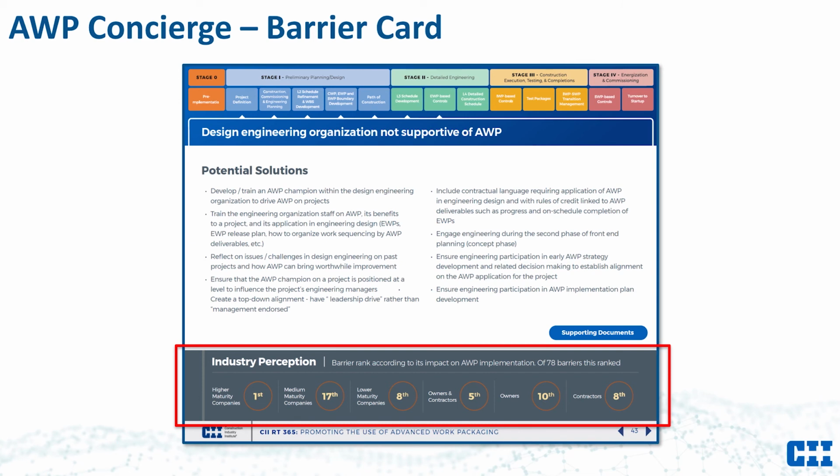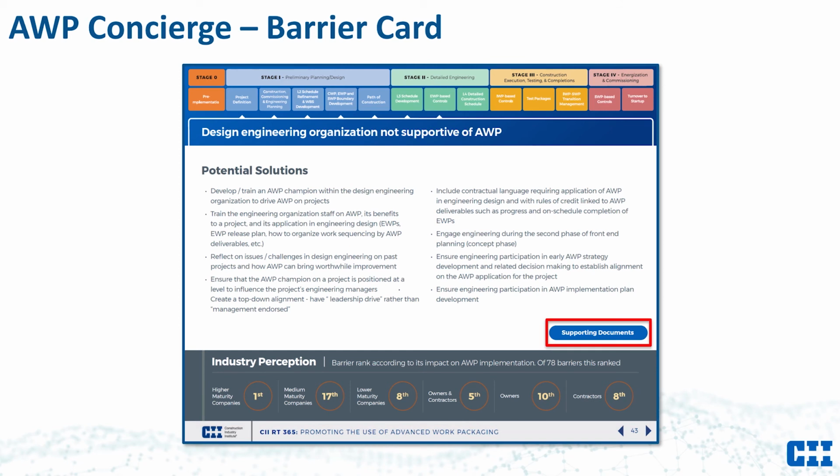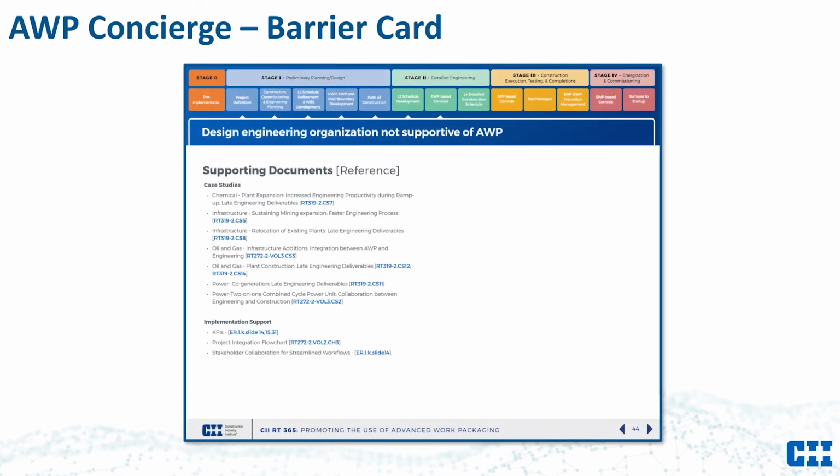And you can see that this particular one that we've selected here was listed within high maturity companies as a number one. Now, of course, within the middle, supporting documentation to support each of these particular methods that are shown within the center here is available. And of course, it's hyperlinked so that it's very, very easy for you to navigate to these specific areas.